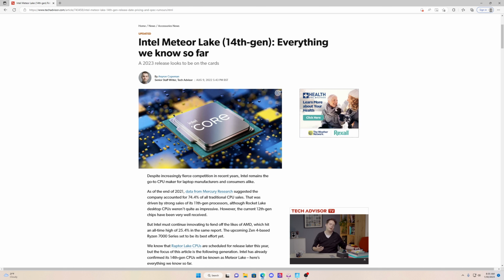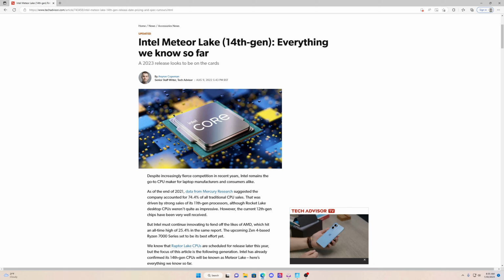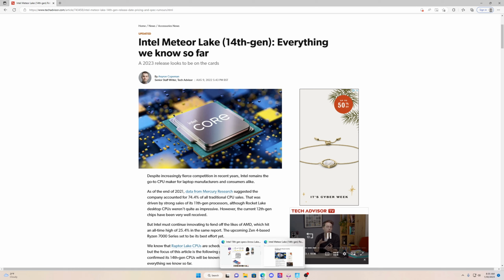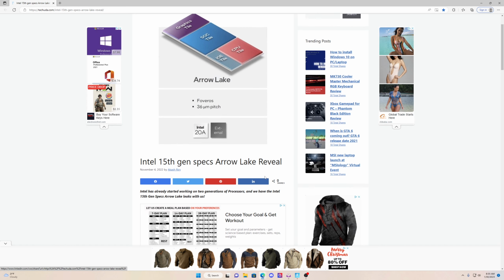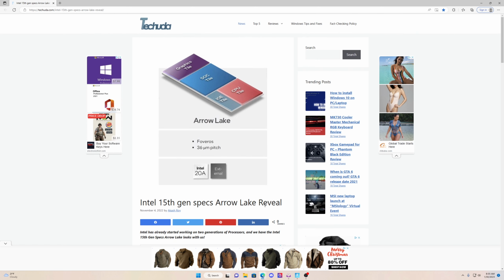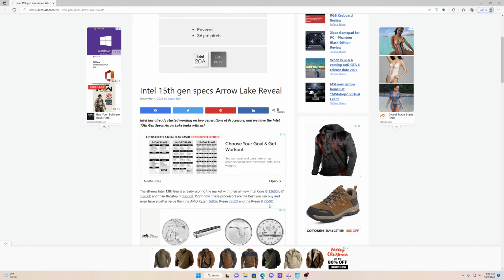So what I'm going to suggest is to avoid this generation of CPU, because Intel right now is also working on a 15th generation CPU. If you have a 13900K, don't even bother upgrading to this 14th gen Meteor Lake. I would wait until they come out with this one. They're looking at a 15th generation Arrow Lake CPU, and this is where they're going to bring back the 24 cores.